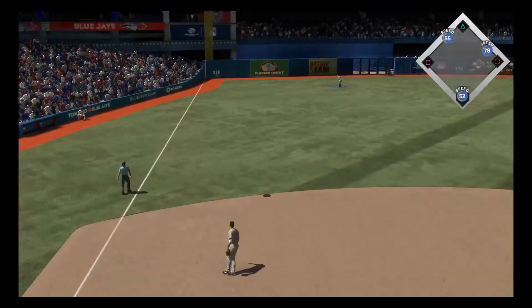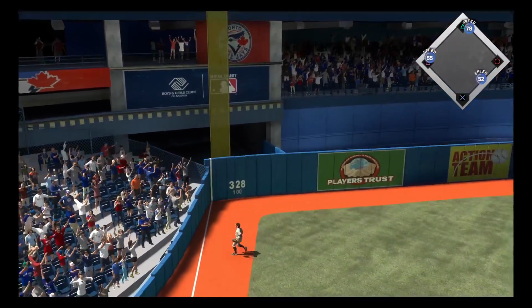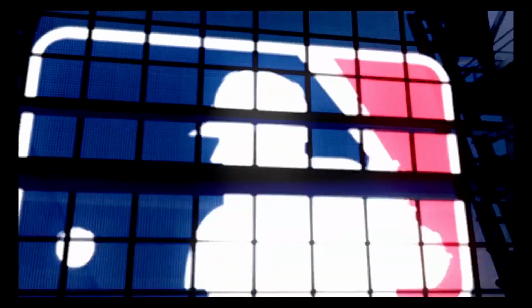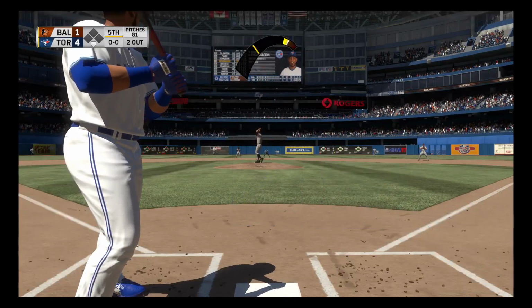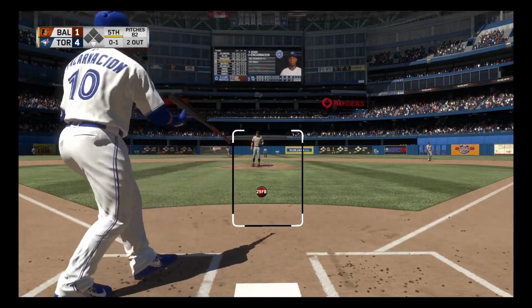Here's the pitch. Now a ball hit high and fairly deep down the left field line. This ball has a chance, and gone for a home run. Hey, there are certain guys in every lineup that you do not want to beat you. And this guy right now is swinging the bat so well, I'm not giving him a chance to do anything. He's too hot right now.